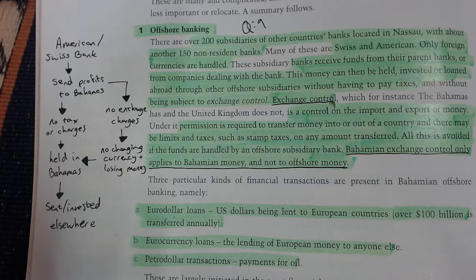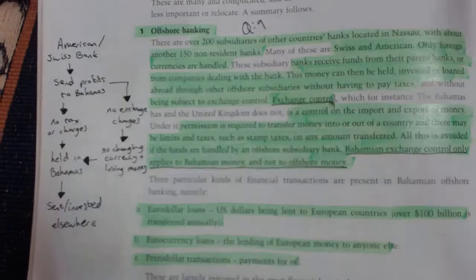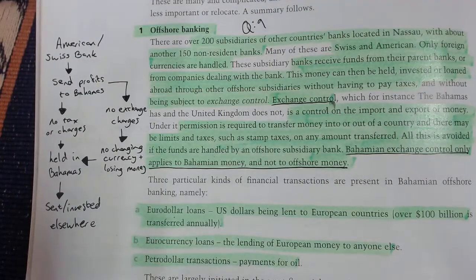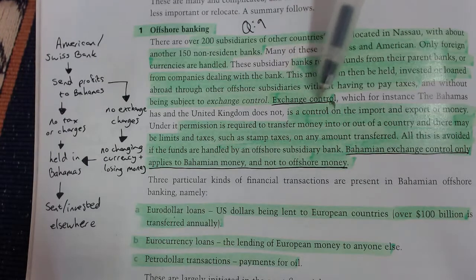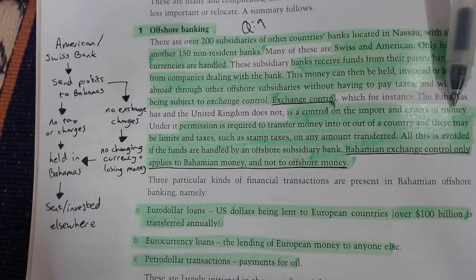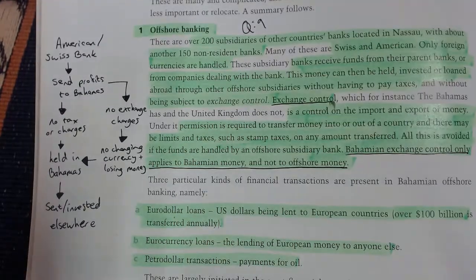You'll hate it when you get older, trust me. Even going to America, you hand in $100, you only get like 90 back or something. So again, that's what happens with exchange control. Now remember, with these banks we're talking hundreds of millions of dollars. So it is a control on the import and export of money. Think about the taxes you pay when you import something into this country, say a pair of trainers or a car.